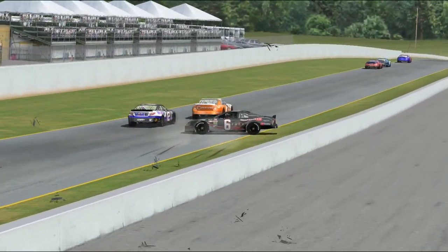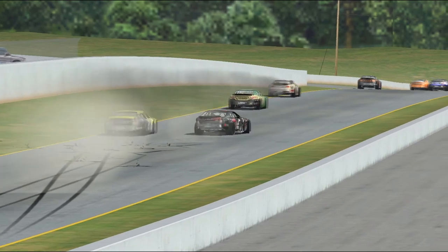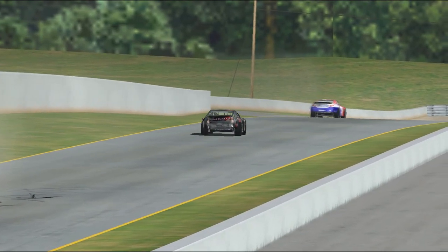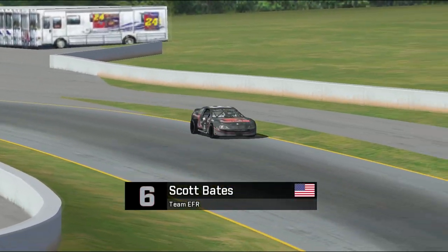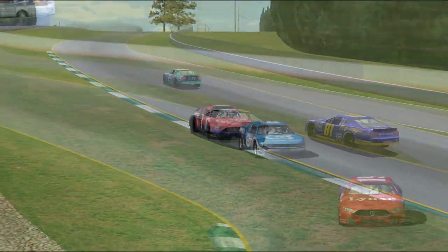That was a bit too late, and around goes the 6. Oh, look out, look out. Woodard gets into Scott Bates in the 41. That's going to put Woodard out of it. Well, that's not the most brilliant move I've ever seen Rossini pull off. Let's put it that way.